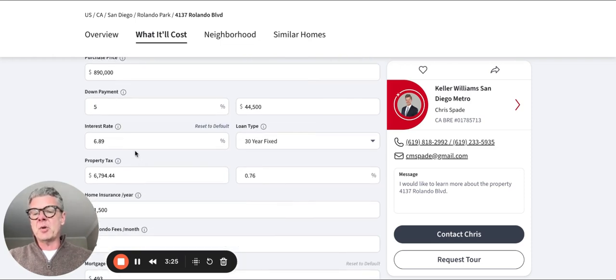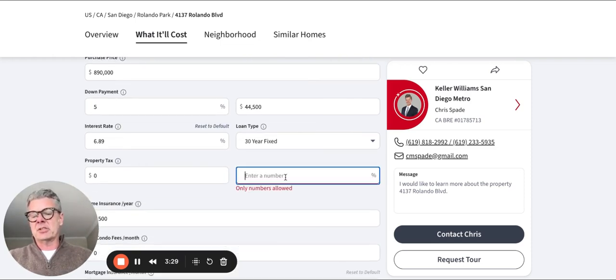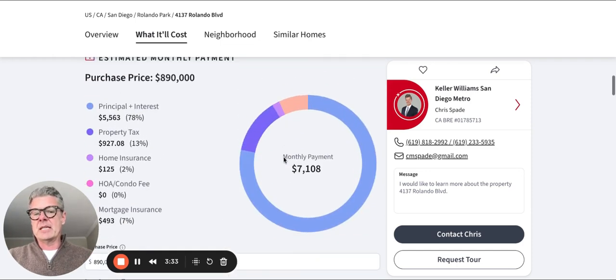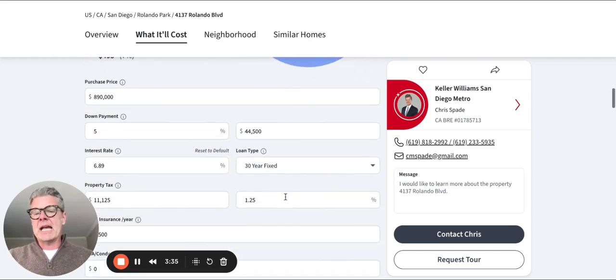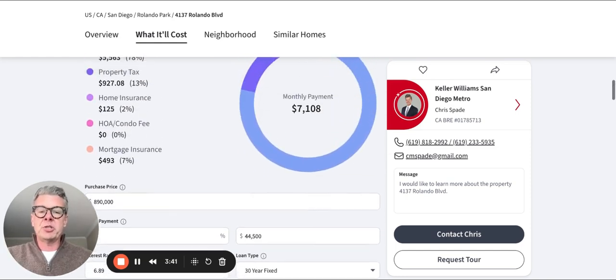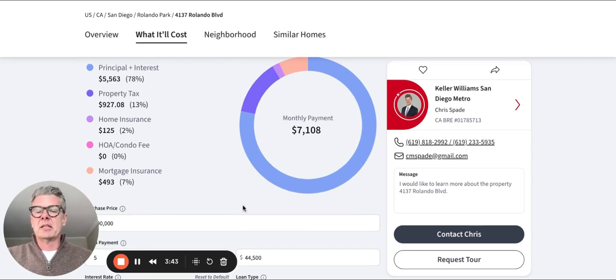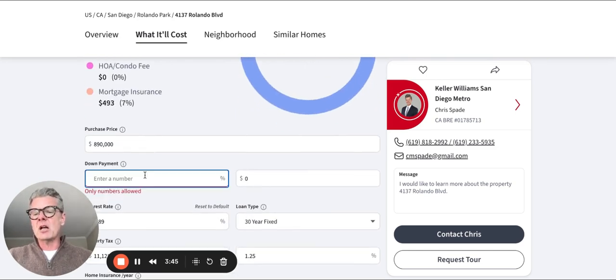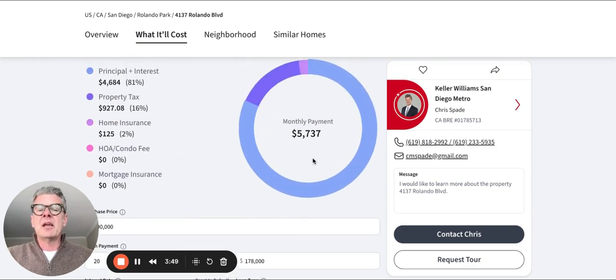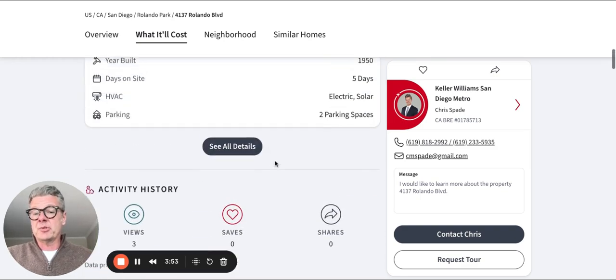We put almost a 7% interest rate. The property taxes, I fixed this before. It should be 1.25%. It had 0.7, but property taxes are not 0.7% of the purchase price, they're 1.25%. So that just makes a little bit of a difference here. But let's go ahead and change this back to 20% and see what that does. $5,737 if you can put that 20% down.